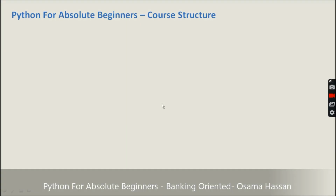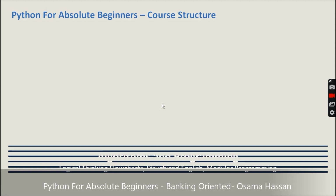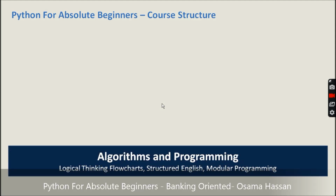Let's go back to our course structure. By the end of this course, you will not only become an expert in Python and its use in open banking, but also you will be able to learn any programming language with this in just a few days. This is the truth behind the first skill you come out of that course with: algorithms.